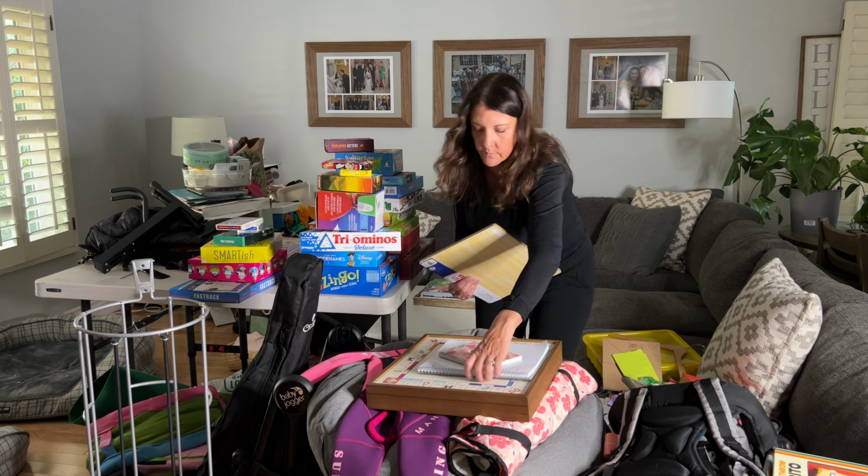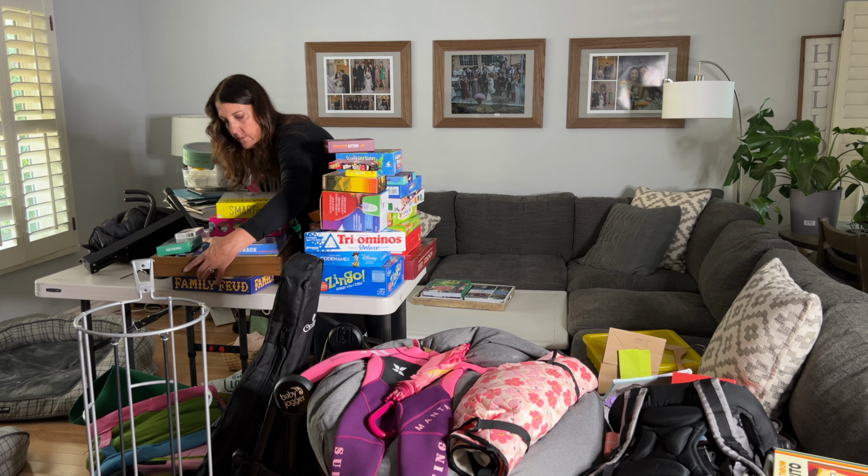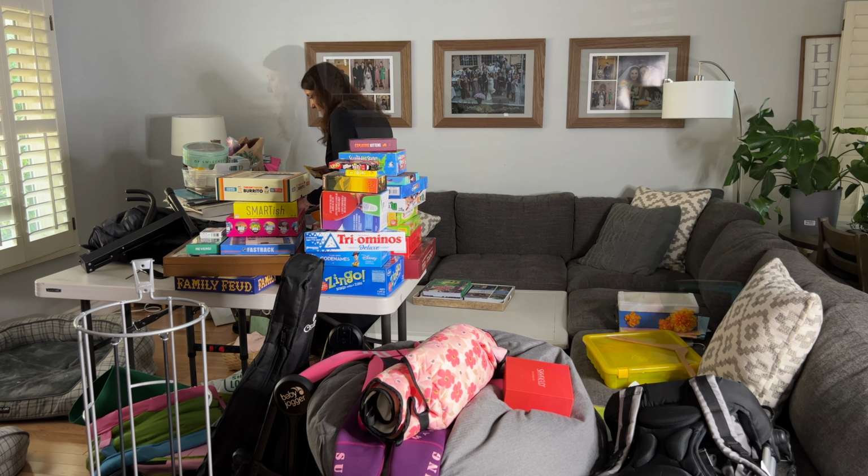Now that I've put all the like items together, I'm starting to get piles and I know where to focus and how to start organizing the space.